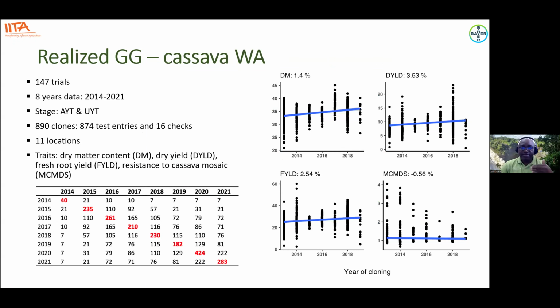We use the same method for measuring genetic gain in cassava. I won't go through the details apart from saying that this was based on 11 locations and 8 years of data. But in terms of delivery, you find that for fresh yield in cassava, we're hitting about 2.5%, which is above the desired 1.5%. Also, for the dry yield, we're hitting above 3.53%, which is almost double the desired 1.5%.